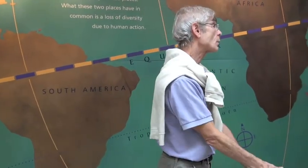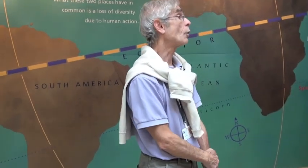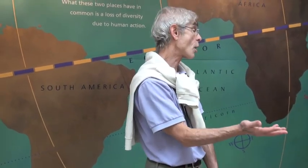And then when we get to the second biome, the cloud forest of Costa Rica, you'll meet the chocolate tree. And our chocolate tree is both in flower and in fruit now.